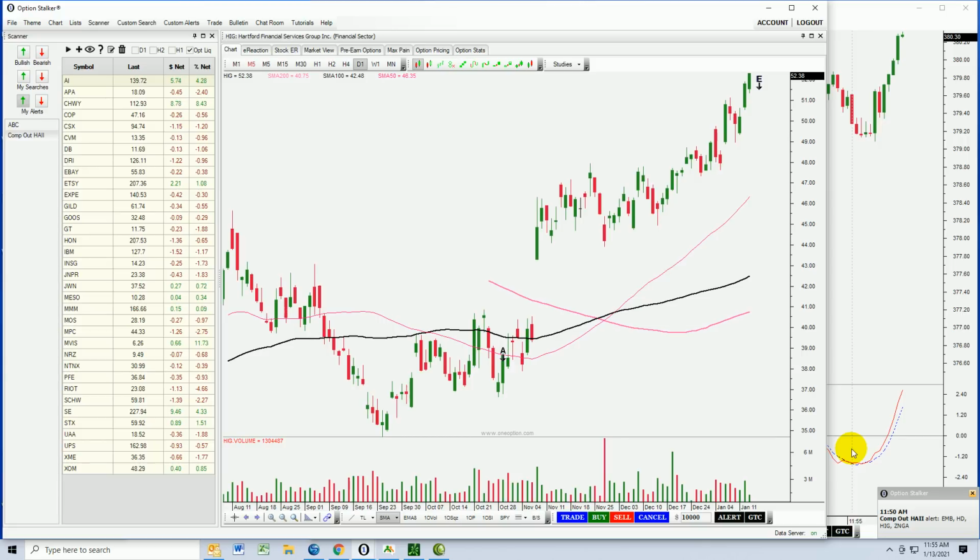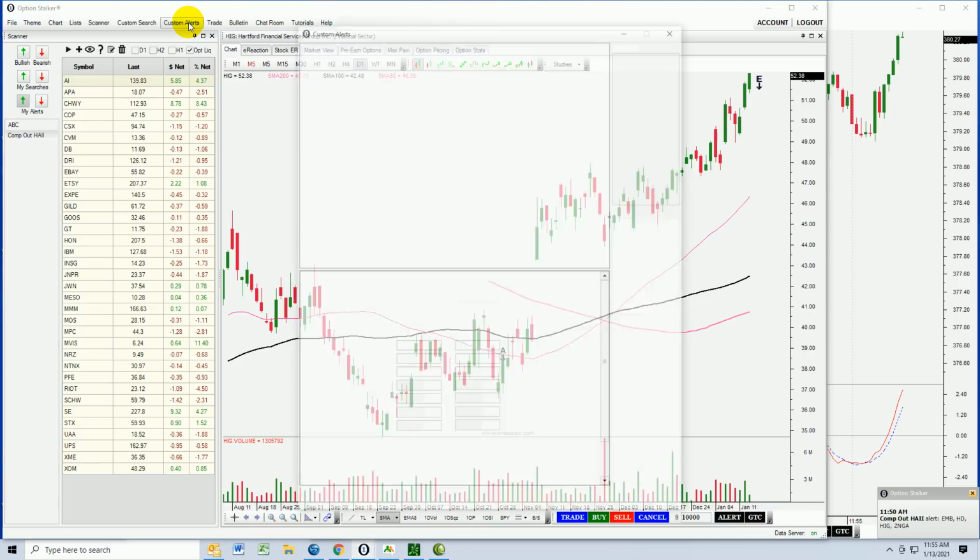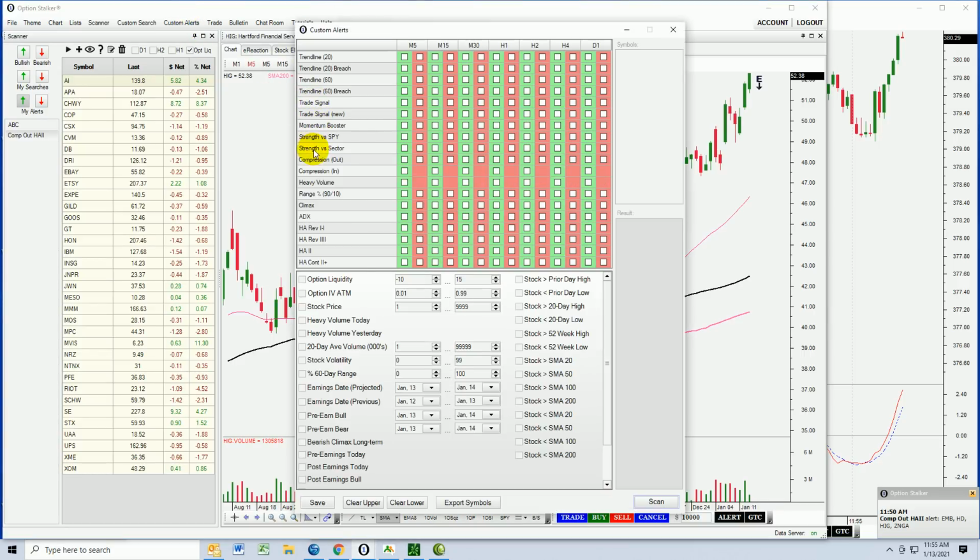They give me a lot to pick from through the course of the day, but you can design these to be whatever you want, whether you're looking for heavy volume, buy signals that are generated from the system, relative strength, ADX, HA patterns that we have, any of these variables that we have in custom search and in custom alerts, you can choose from. And you can see them all listed here.